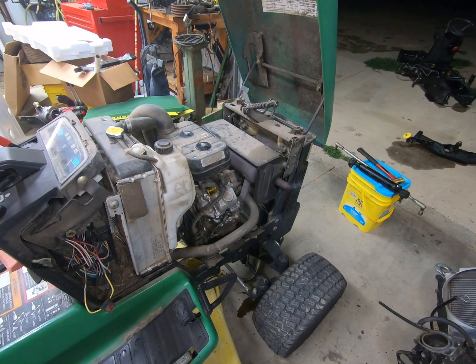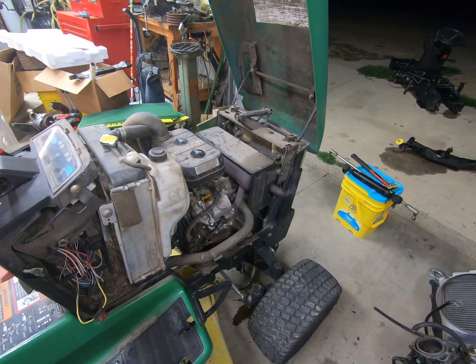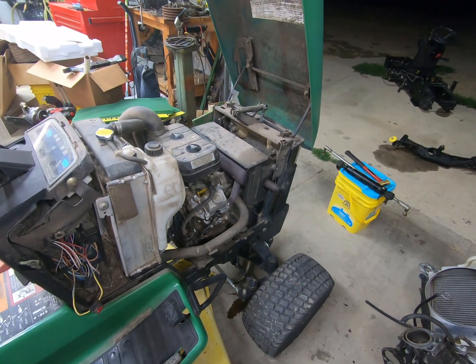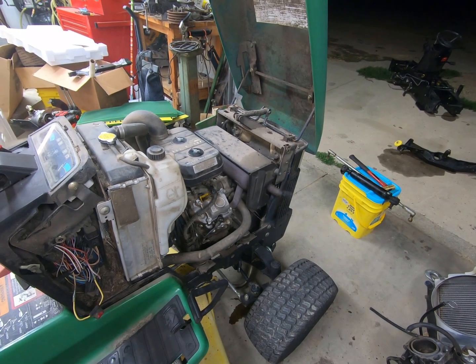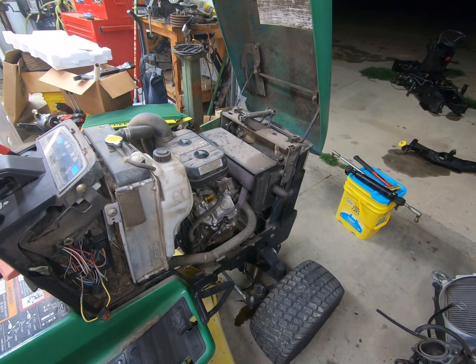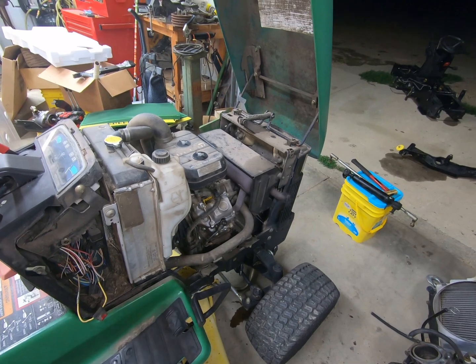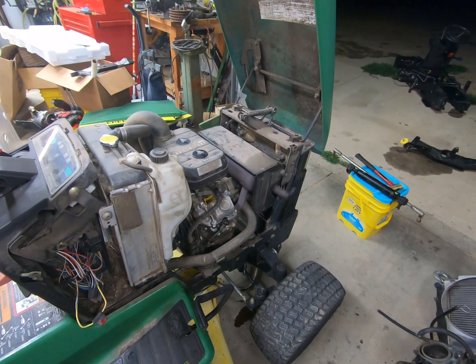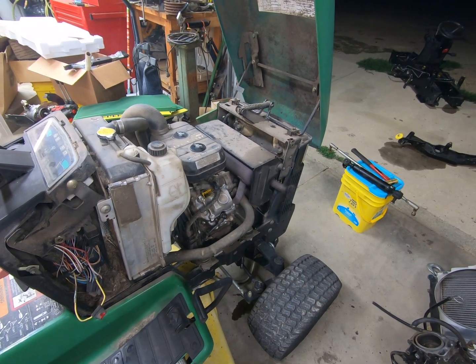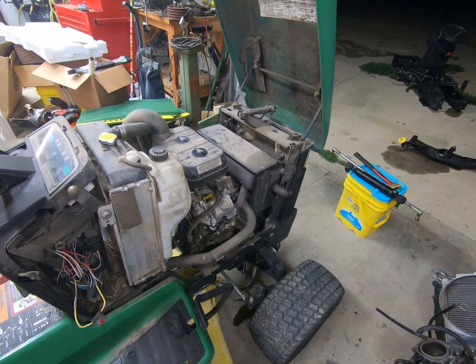Now, somebody asked why I didn't check the oil first. A couple of reasons. One, I was told it was a bad coil, which I have yet to see why it was a bad coil. It just sounds basically like it was running poorly and they blamed it on a bad coil. And then to top it off, I don't know how long it ran like that.